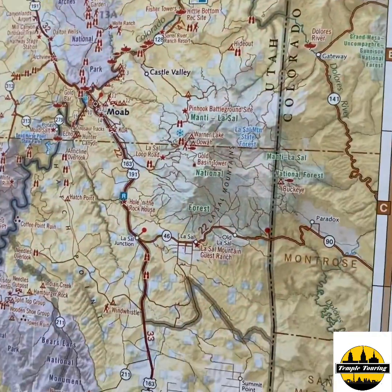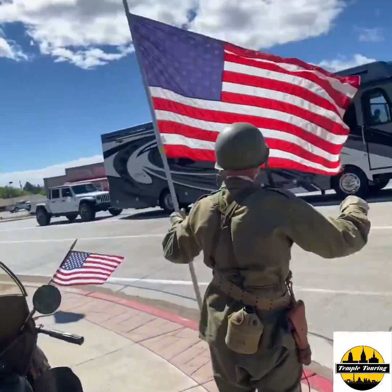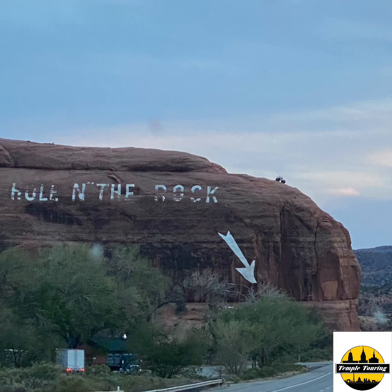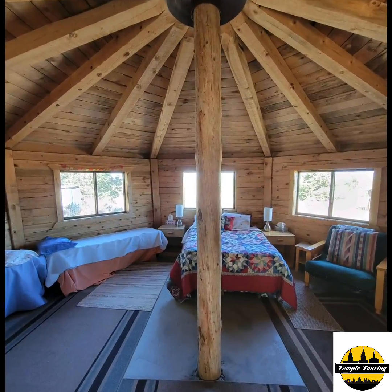Let's have some fun. We're heading to the Monticello, Utah Temple area to get blown away by some patriotism, do some hiking, and see some sites bigger and lesser known. We'll also do some girls' camp style glamping in our Airbnb hogan, as some may say, or hogan if you're being accurate.